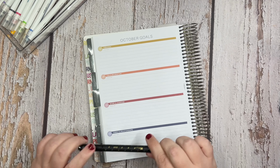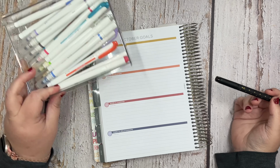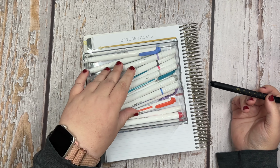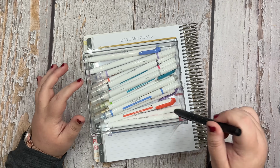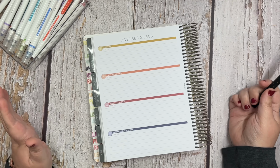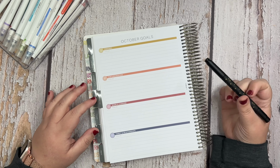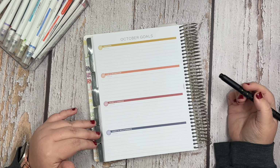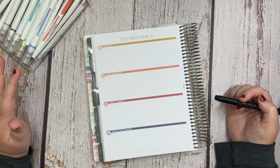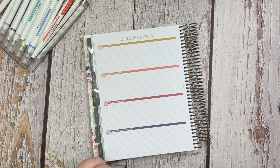And I have an Erin Condren dual tip marker. And then I also have just my bin of MakseLife markers. This has the highlighters and the dot markers. And that's really all I use to set up my goals. I don't use any stickers or anything like that. It's really just pen and then the dot markers mostly is what I use.